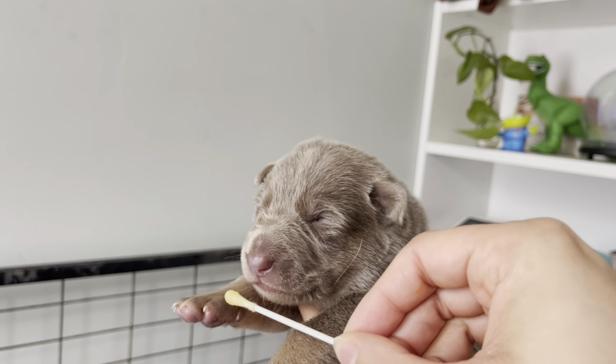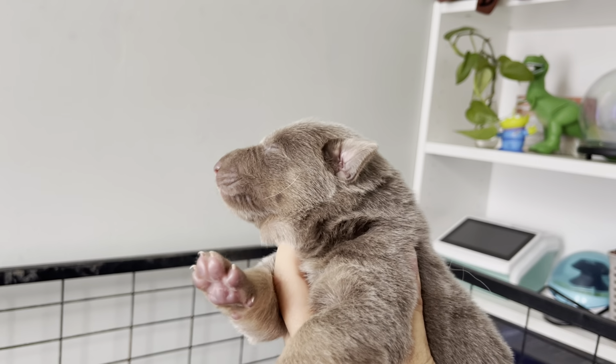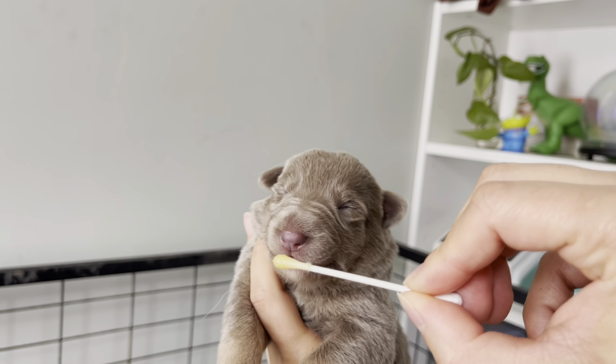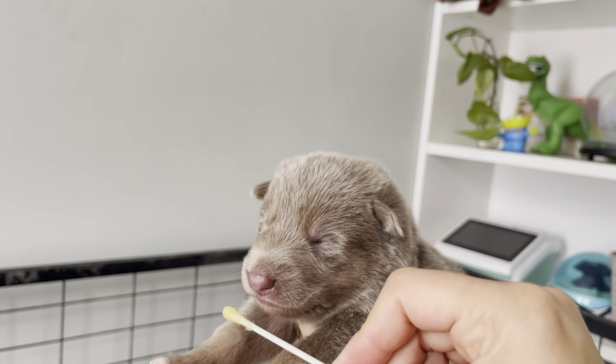Today we were using cinnamon and you just hold it about an inch from their nose and you wait to see if they have any interest either moving towards it and having a positive reaction or, as you can see, moving away from it, having a negative reaction to that scent. But then there are some puppies who are neither interested or disinterested, but it is just a good way to expose puppies to new scents at a young age.